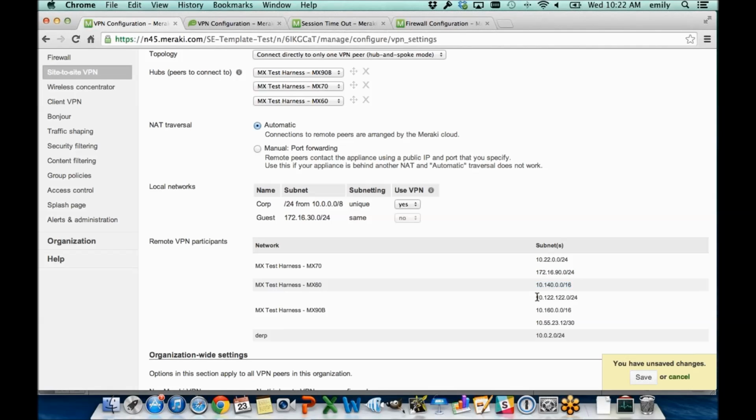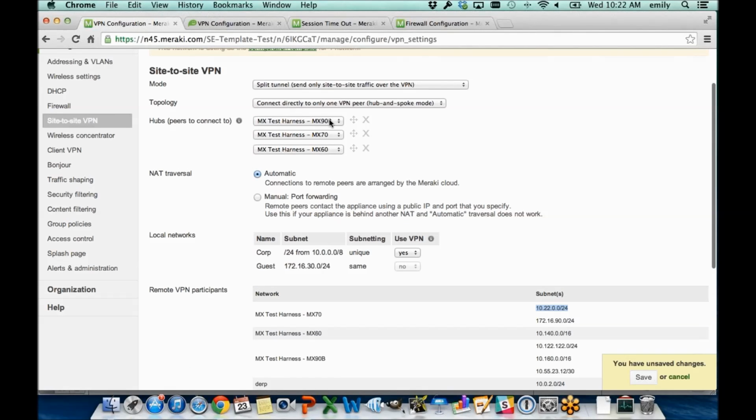Where this would be interesting is if we had 2 identical subnets. So, for example, if this particular MX90B was in data center 1 and MX70 was in data center 2, they're both sharing or advertising identical subnets. Let's just say one is a primary data center, the second is a secondary data center, basically with the same resources available. The second is literally designed as a failover data center. All the branches are connected to the first, and you want them to automatically switch over to the second in the event that those identical resources being advertised fail on the first.